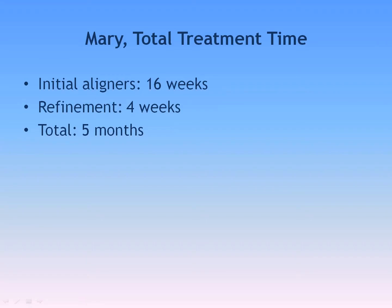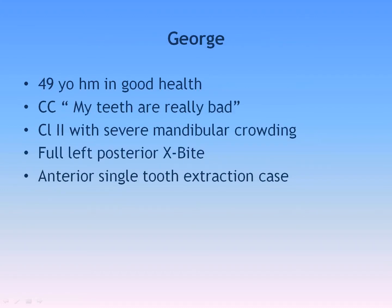I have George's case in here, backing up here. So Mary was just about 5 months total treatment, not even 4 weeks for the end. George is a complicated case, and I decided I'm going to move this to our third seminar that we're going to give.